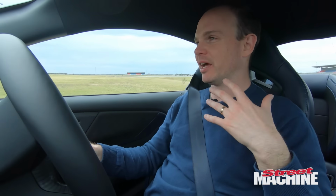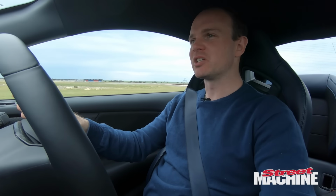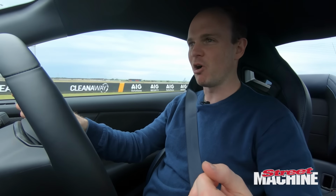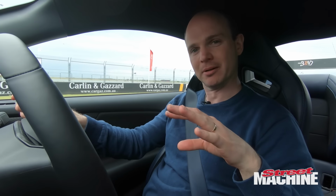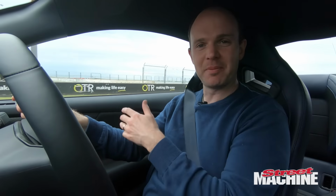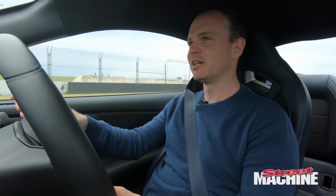Apart from the gearing, the big change is how well this car turns in. Presumably, it's probably a combination of factors. The larger front anti-roll bar, no doubt the MagneRide dampers have been tweaked to help it turn, but this car goes to an apex so much quicker than the GT. You don't have to wait at all, you can get back on the throttle so much quicker.